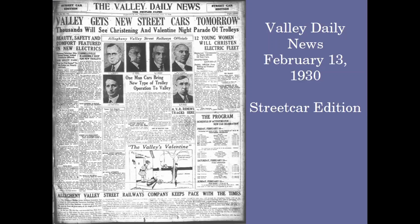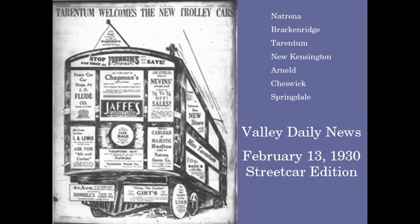And this is an example of one of the ads. These were full-page ads, and you see all the different communities that participated in these as part of this streetcar edition. And all the businesses, it was amazing. This was 1930. Four months earlier, the stock market crashed. This was the beginning of the Great Depression.